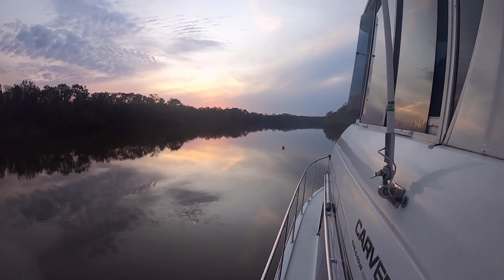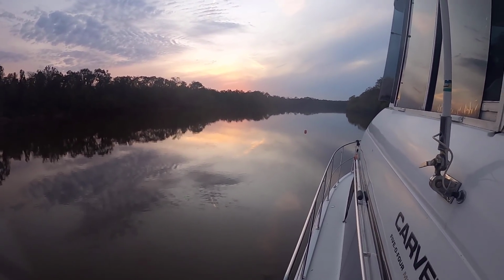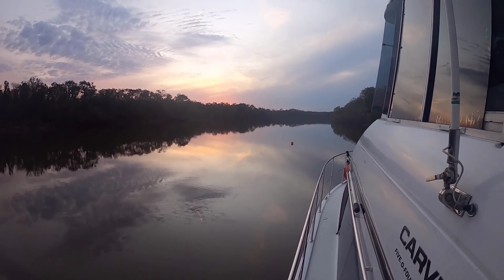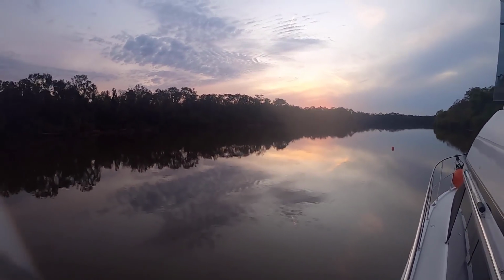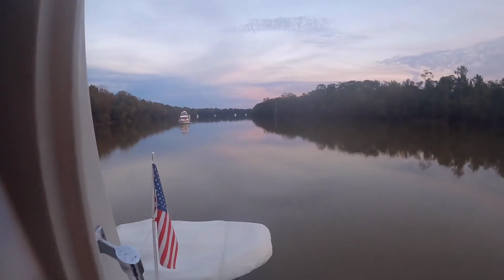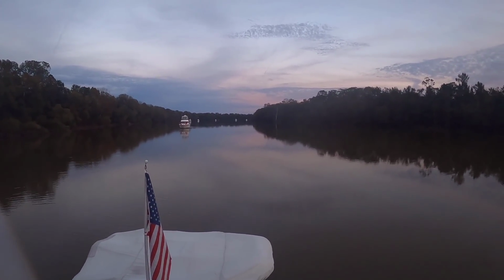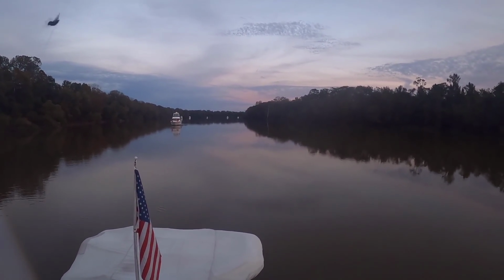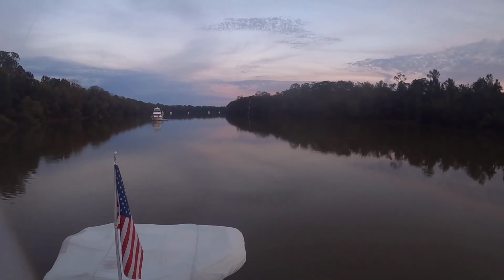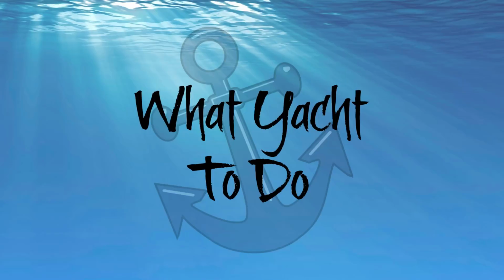This really is a peaceful anchorage on the Tensas River. It's usually a beautiful sunset. It's pretty cloudy right now, so I think that's messing everything up, but it is very peaceful. Our generator's on, so water's coming off of it. But back behind us, we have a few boats, but it's like you're in your own little world. It's quiet, it's peaceful, it's relaxing. Highly recommend anchoring on the Tensas River after you finish the last lock.